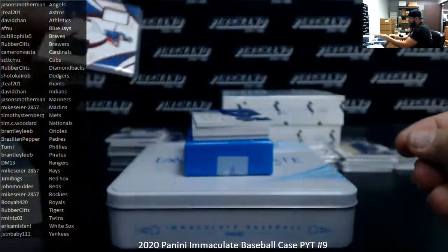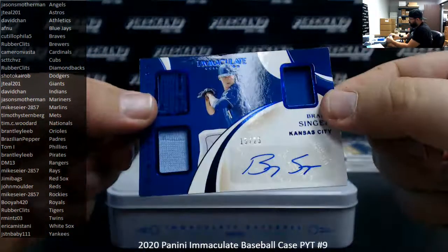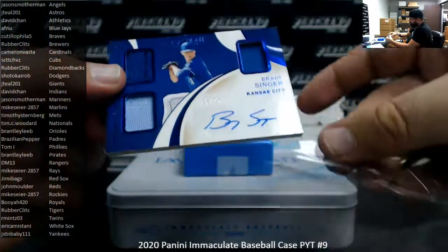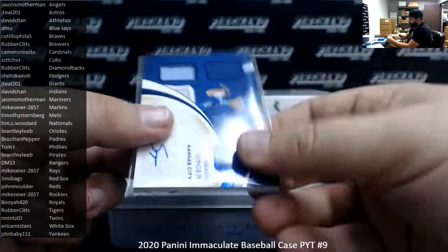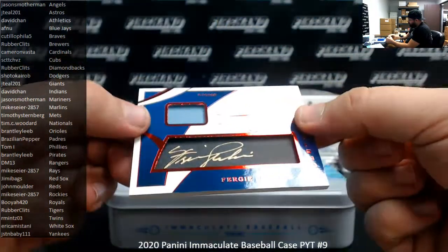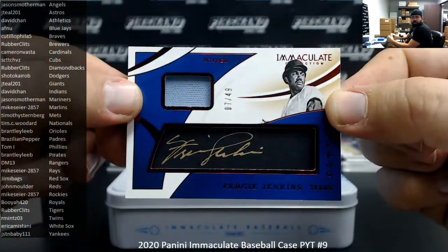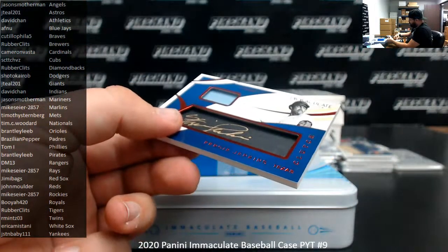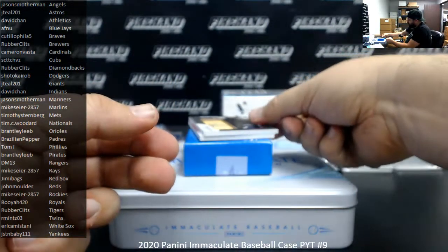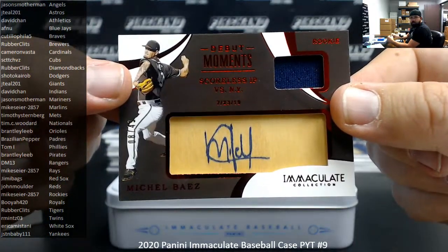Next up, I got a blue foil winter collection relic autograph to 25, Brady Singer. Kansas City Royals belong to Booyah 420. Number 2 of 49, I got a red foil clutch jersey auto for the Rangers, Fergie Jenkins. Yes, the Rangers, not the Cubs. Rangers going to DM13, 7 of 49. I got a red foil debut moments, number 2 of 49, Michael Baez, Padres. Padres go to Brazilian Pepper.